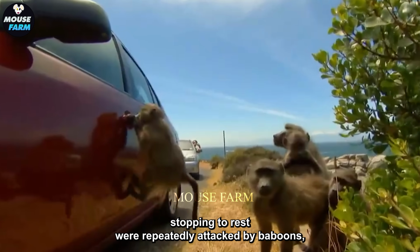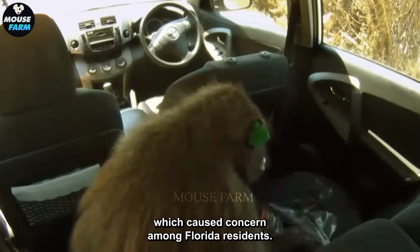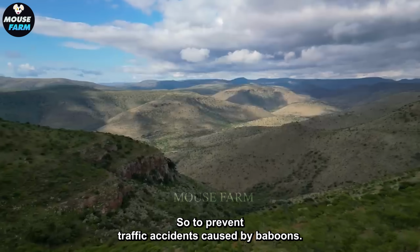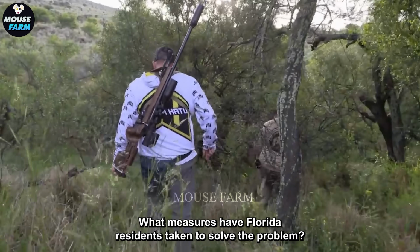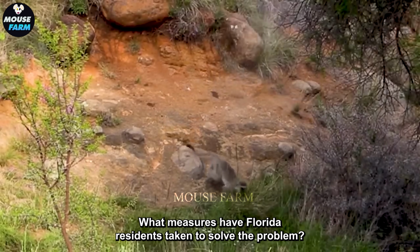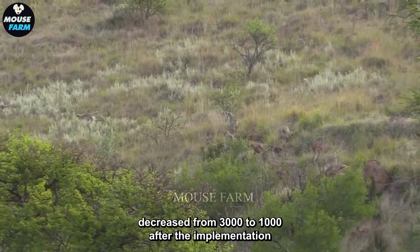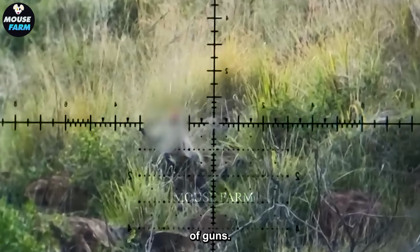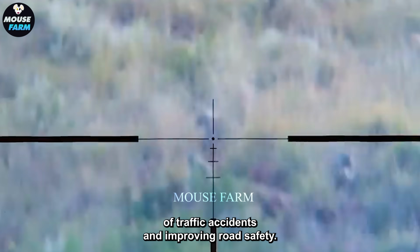Vehicles stopping to rest were repeatedly attacked by baboons, which caused concern among Florida residents. So to prevent traffic accidents caused by baboons, what measures have Florida residents taken to solve the problem? The number of baboons in Miami decreased from 3,000 to 1,000 after the implementation of guns. Reducing baboon numbers has contributed to reducing the risk of traffic accidents and improving road safety.